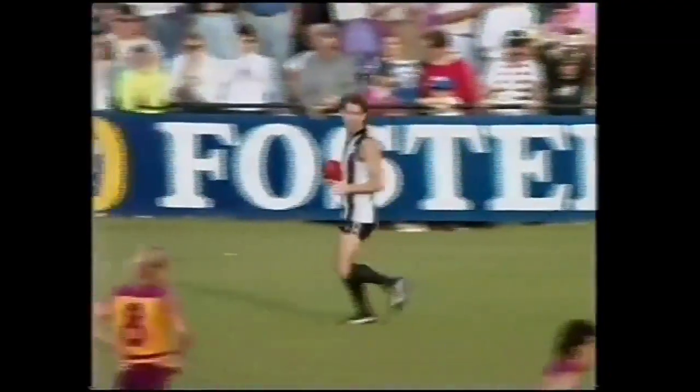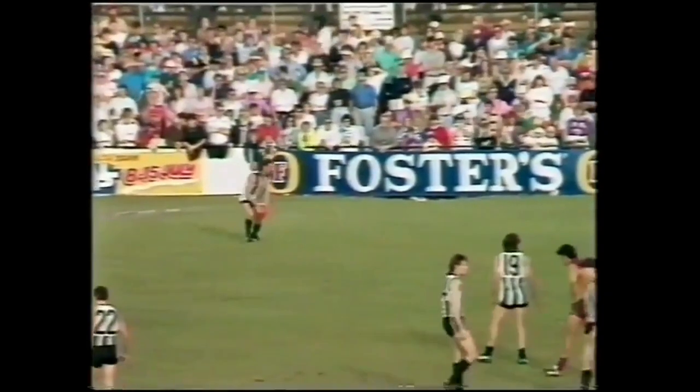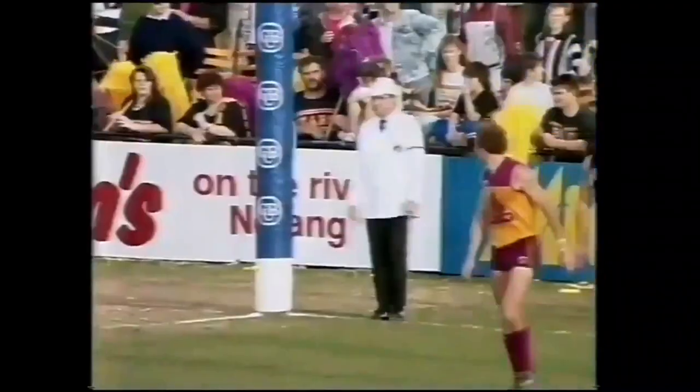Out to McGuan. Well, he's got Daicos on the run. Beautifully done. Saw him out of the corner of his eye. Daicos kicked a goal just before the half-time siren, and now a chance to bring up his second. He doesn't miss too many like that.